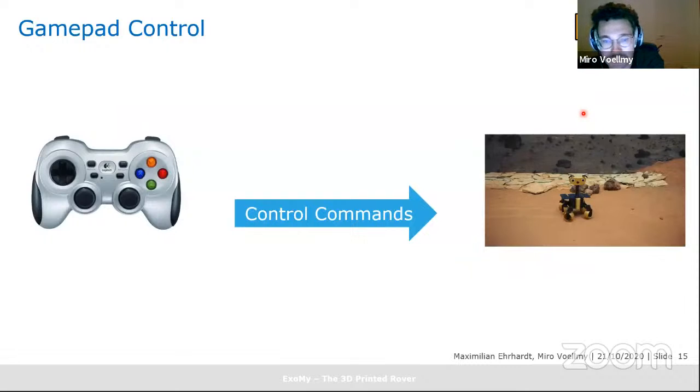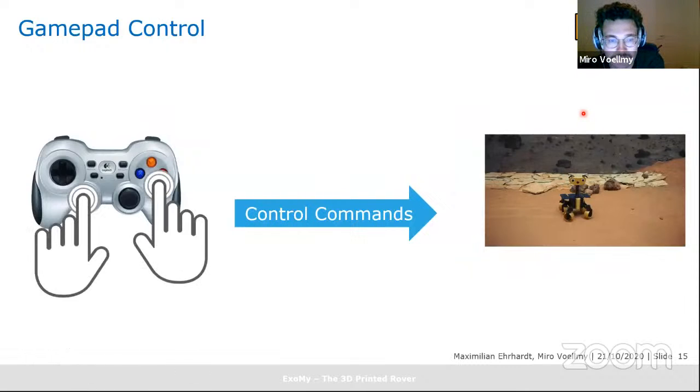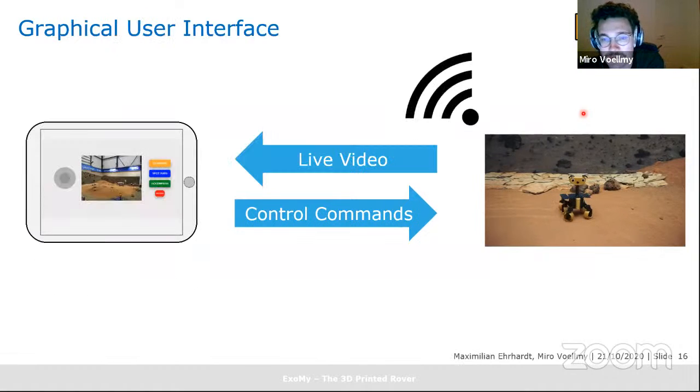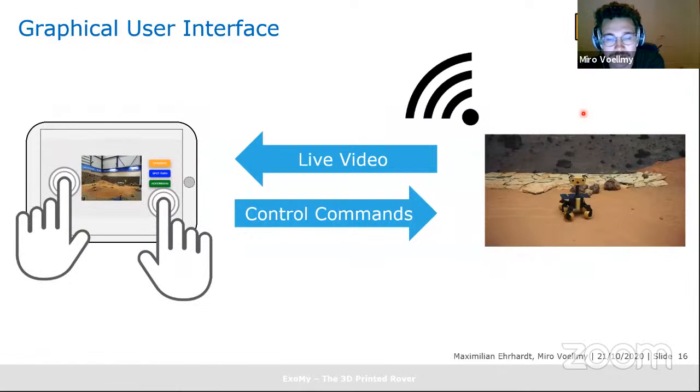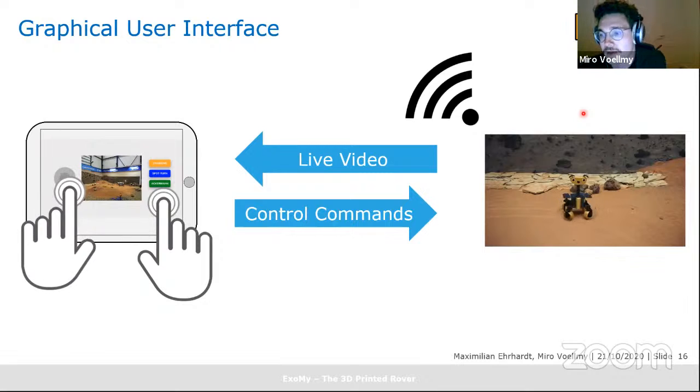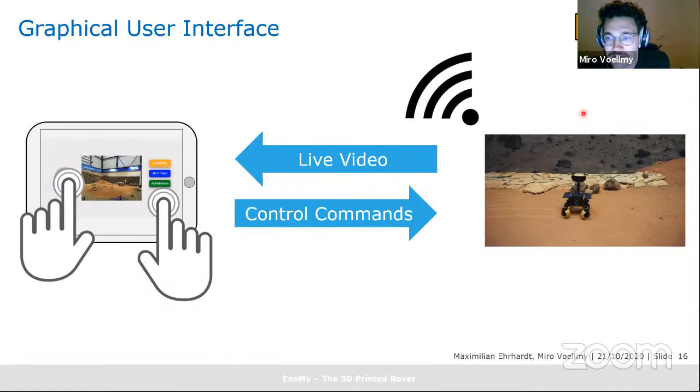The rover can be controlled, remote controlled at the moment using a gamepad very easily. But we also designed a web interface. So you can run it on your tablet, you can run it on your laptop or on your smartphone on the hotspot that is provided by XOMI.